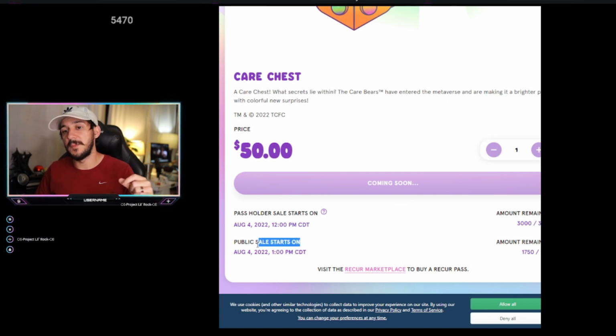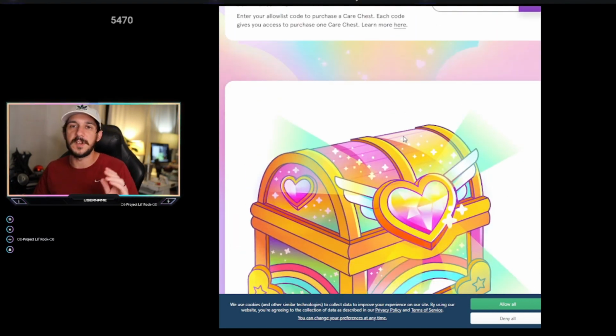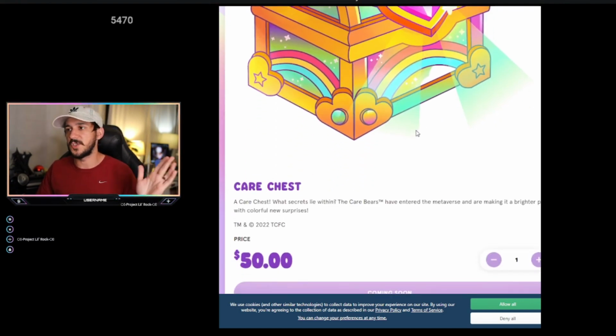The public sale is going to be much more competitive with only 1,750 allocated, whereas the pass holder still has 3,000 allocated. And then yesterday was for the special pass holders, which I've given instructions on how to be a special pass holder in another video I'll leave at the top if you're looking to do that for future drops. We do have Hello Kitty coming up like in a month. All these drops are going to be similar, so that's how it works. I have several videos on Recur if you want to go back to my other videos and just watch general videos.